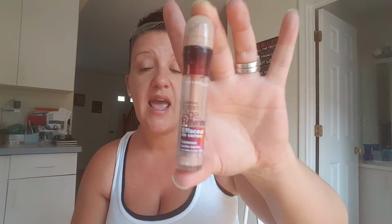I love this because it's a treatment too. If you're looking for something in the drugstore that's not super expensive and has a little bit of a treatment in it to help with the dark circles, the aging, the wrinkles, the fine lines, this is the one to go to. It is Age Rewind and it gives you more of a matte finish as opposed to a shiny or dewy look.